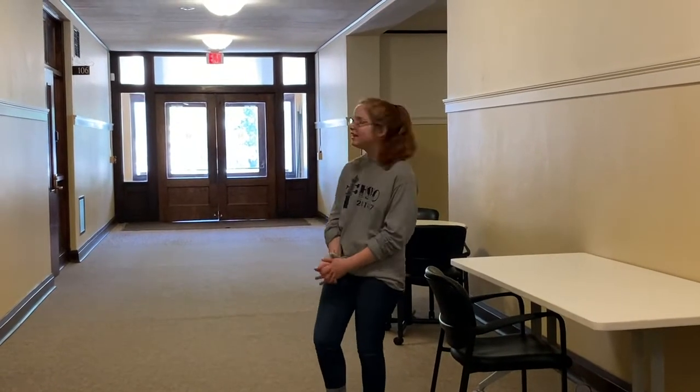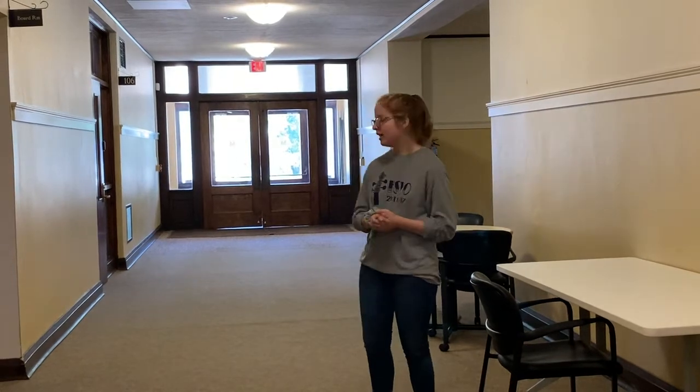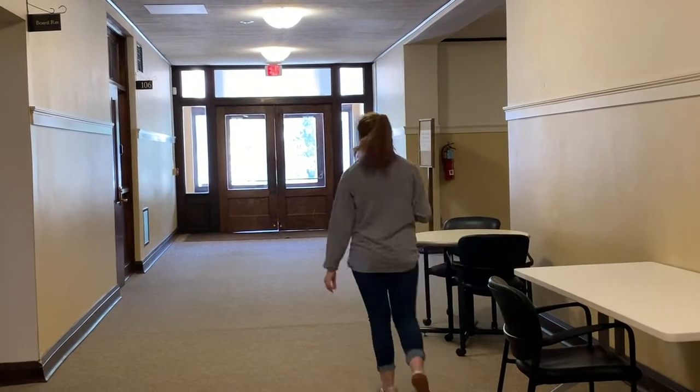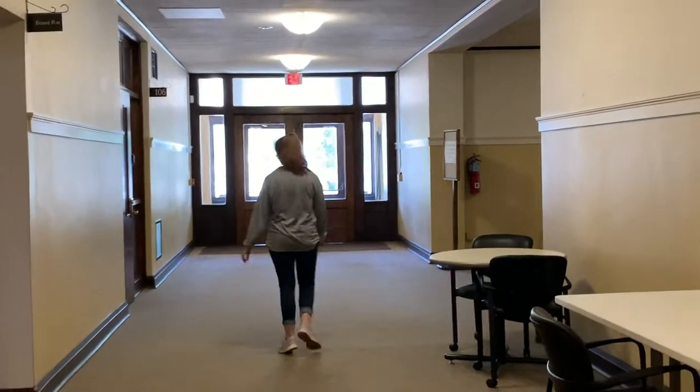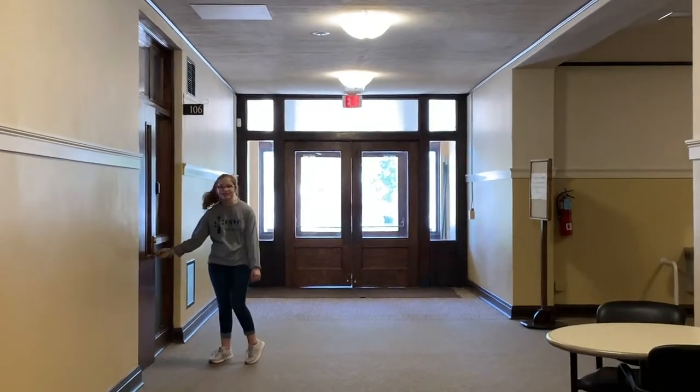Right here is a hallway leading up to room 106, where concert strings and junior strings rehearse every week. I want you to imagine this hallway lined with cloth cases on both sides, violins, violas, cellos, and bass cases, because these students on Monday afternoons and evenings need this space to put all of their instrument stuff. We'll go into 106 next and see where these two groups rehearse.